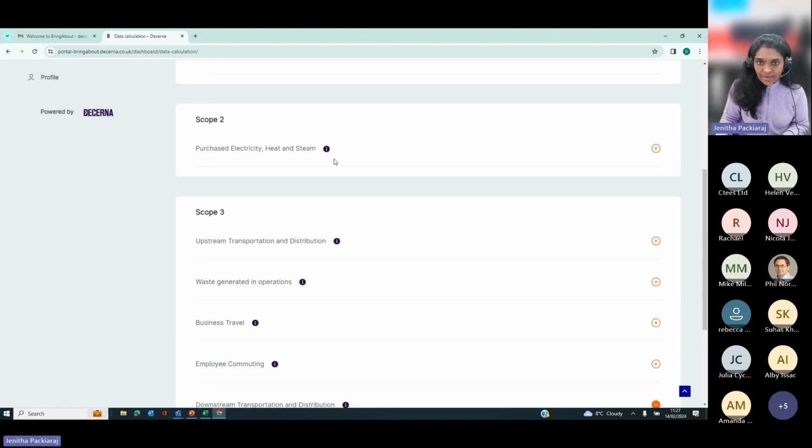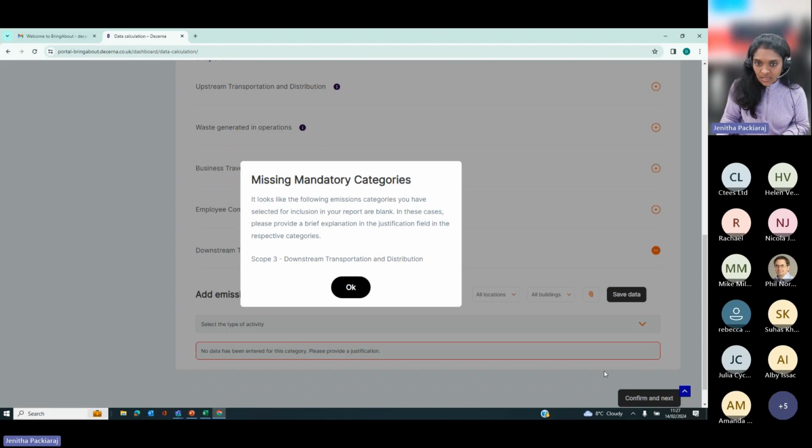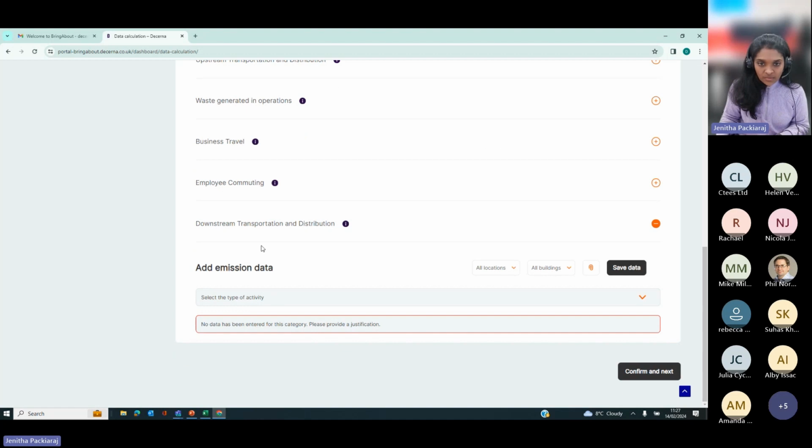Once you've added all these details, you can click on confirm and next, and the tool will give you a pop-up saying which categories you have not added data for, in case you've missed anything. You can go back and either add the data if you have it, or provide a justification of why this category is not applicable to your business.